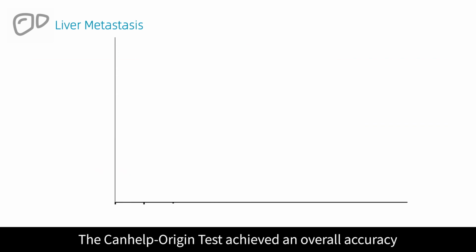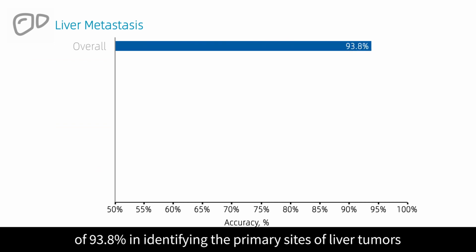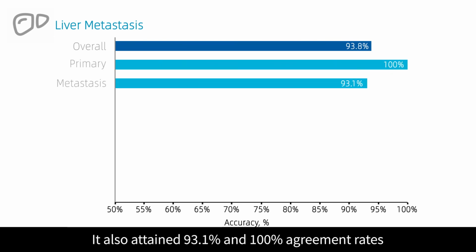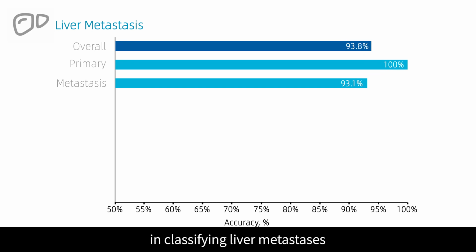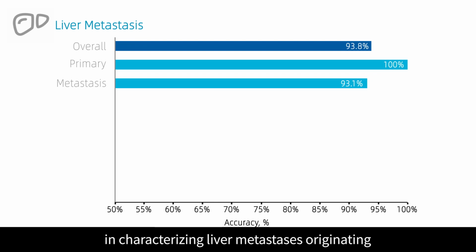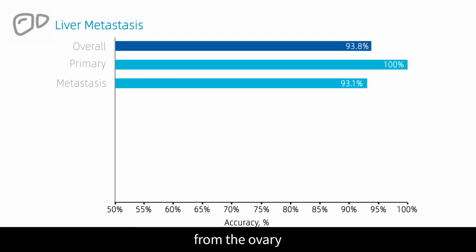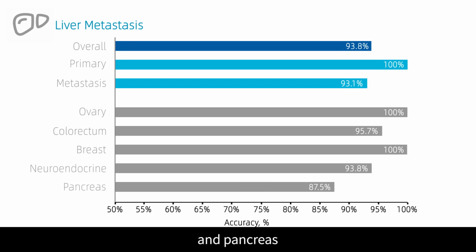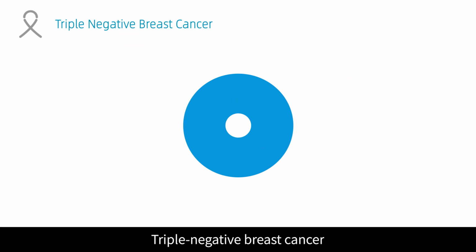The Canhelp Origin test achieved an overall accuracy of 93.8% in identifying the primary sites of liver tumors. It also attained 93.1% and 100% agreement rates in classifying liver metastasis and primary liver tumors, respectively. For the most common primary tumor types, Canhelp Origin test showed similarly encouraging concordance rates in characterizing liver metastasis originating from the ovary, colorectum, breast, neuroendocrine tissues, and pancreas.